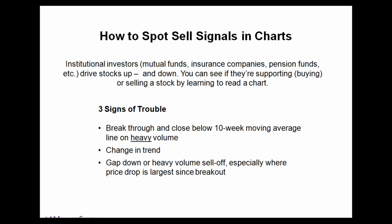Also, we can look at a change in trend. What I mean by change in trend is that you study the chart as it has behaved earlier. We identify that it has behaved in a particular way before. Say, for example, it has always found support at the 50-day moving average, or it has always found support at 120 rupees, and it never falls below 120 rupees typically. But this time it has changed. This time it has fallen below the 50-day moving average, or this time it has fallen below 120 rupees. In that case, that is a signal of a change in trend. So that's another sell signal, a sign of trouble that can be used as a trigger for you to get out of your position.